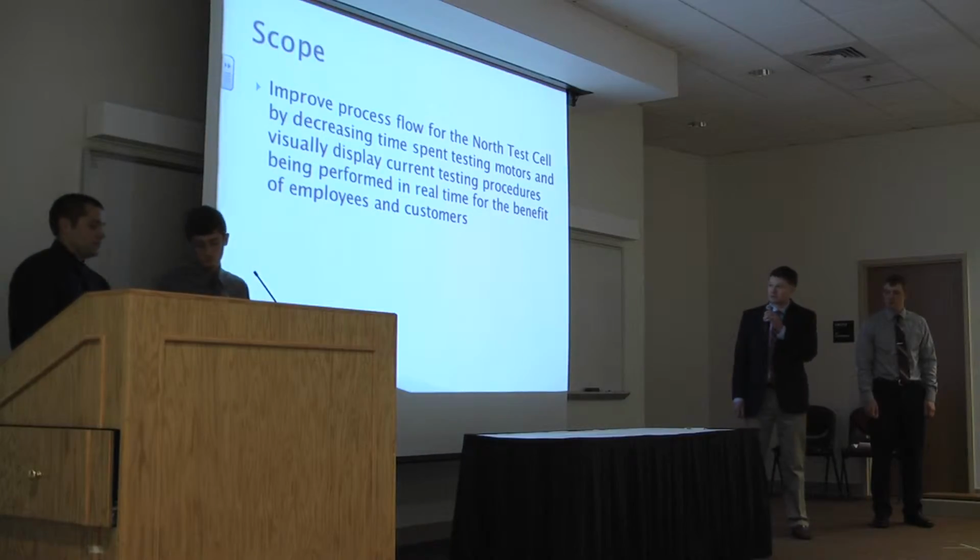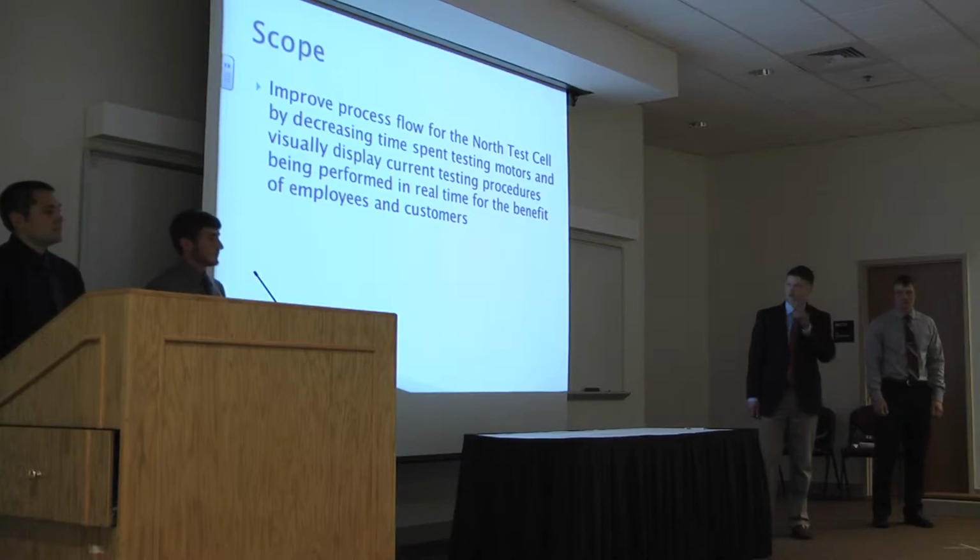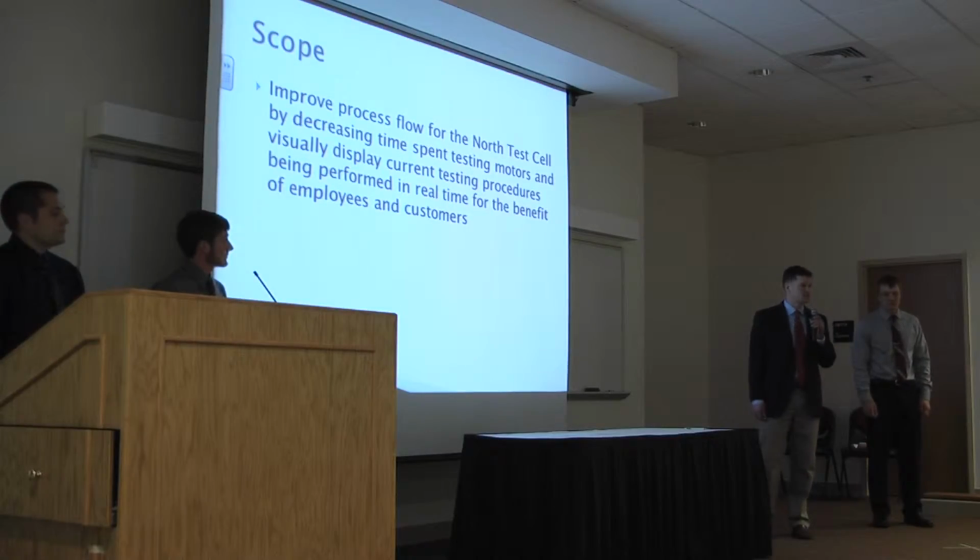Okay, the scope for this project: we wanted to improve the process flow for the North Plant test cell by decreasing time spent actually testing these motors, and also visually display the current testing procedures being performed in real time for the benefit of both the employees at Flanders and their customers as well.